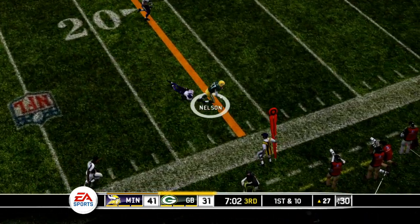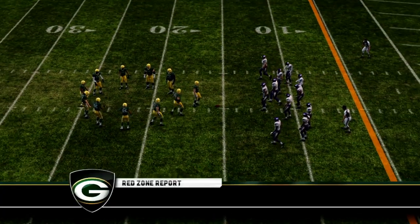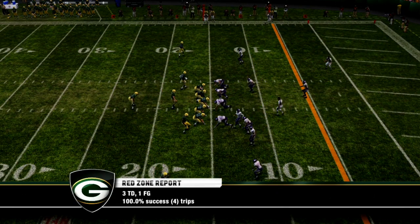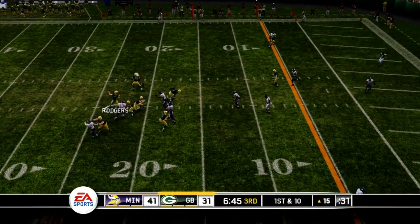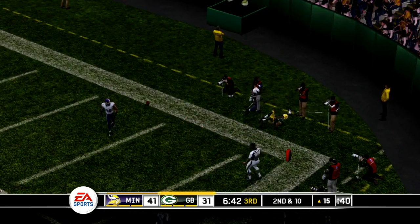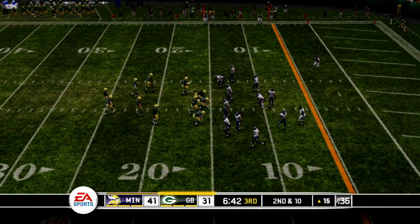Throws it short. Pass is complete. Antoine Winfield makes the tackle. Everything seemed to work perfectly on that one. And that's a pattern that this team likes to run. You know they've been studying that all week on film, and yet they still can't stop it. Goes for the end zone. Greg Jennings was the intended receiver. And this is the 8th play of the drive.